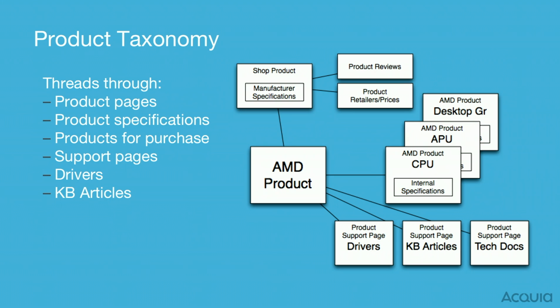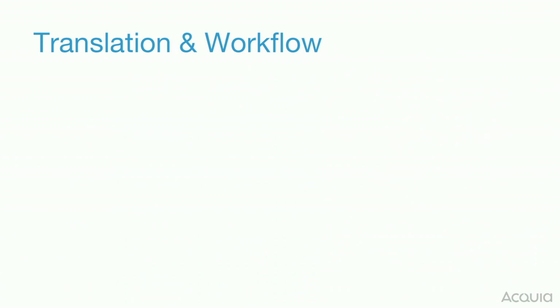So for example, the support stuff, we're not quite done with that yet. It hasn't gone live, but when it does, it's going to work much in the same way. So all of the different content types that we have for support, we'll tag it, and then we'll be done. It's that easy. Sort of. Piece of cake.